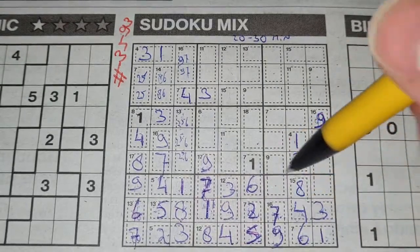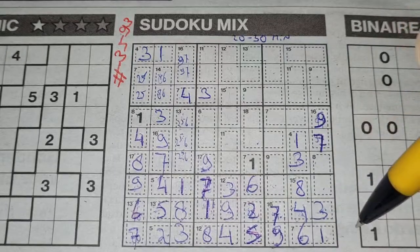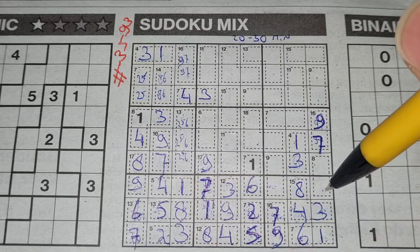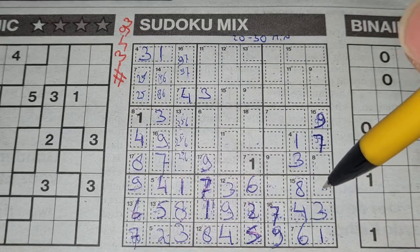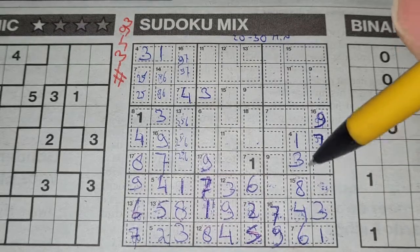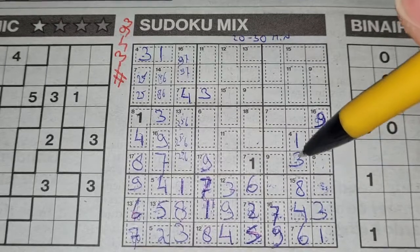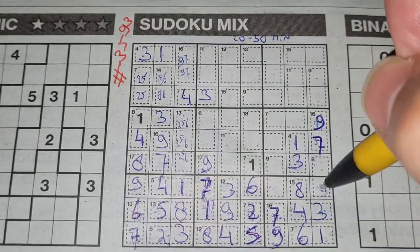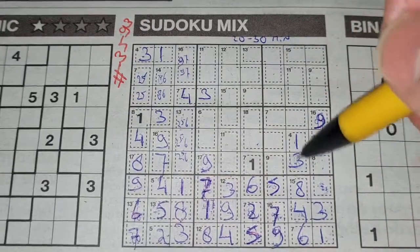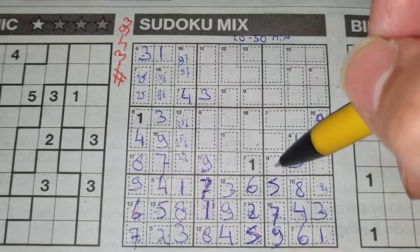Two numbers left in this big square, 2 and a 5. Well, I cannot place the 5 here in the box of 8. If I place the 5 here in the box of 8, the combination will be 5 plus 3. Look, we have a 3 there. So it cannot be a 3. Cannot be a 5. So the 5 should be here. And the combination here in the box of 9 will be 5 plus 4.